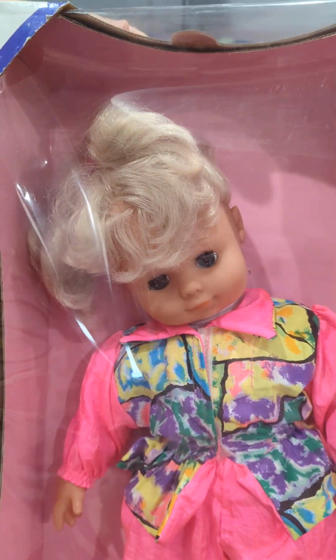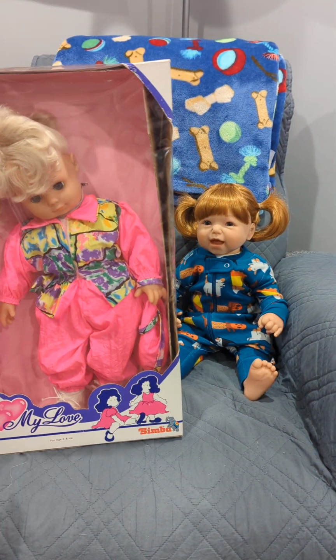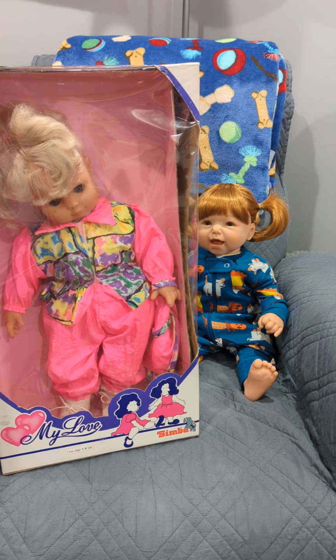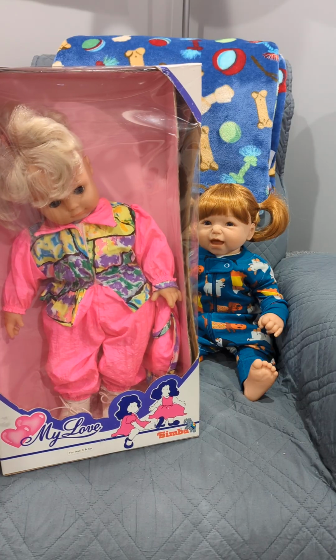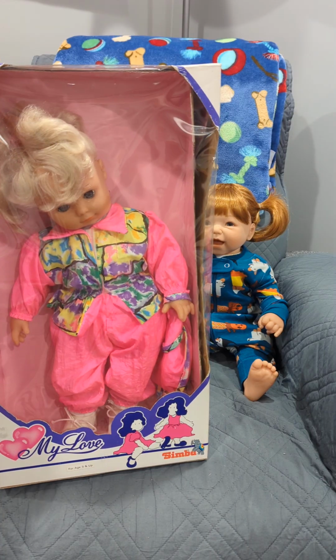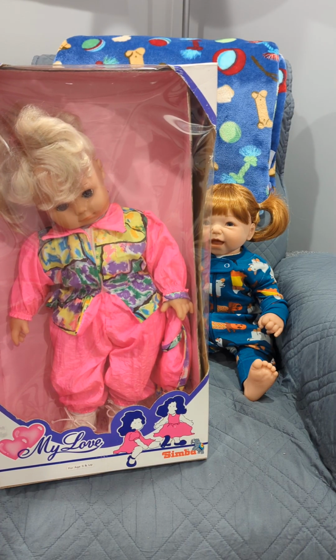This little lady, she is boxed still, obviously. We're going to get her out of the box. And yeah, there were this doll and another doll. I think she was in blue. And actually she was only like $12.95. And I thought, oh, I could totally get both. That's pretty cheap. But I was like, you know what? Let me leave that one for somebody else that might come upon her. And I liked her outfit better because I'm a huge fan of pink. And this outfit is so 80s jazzercise.